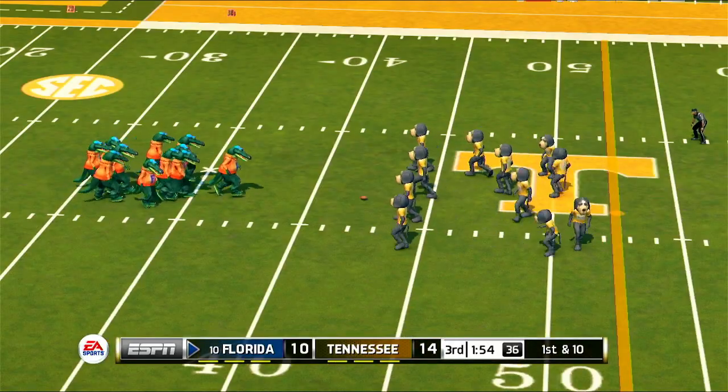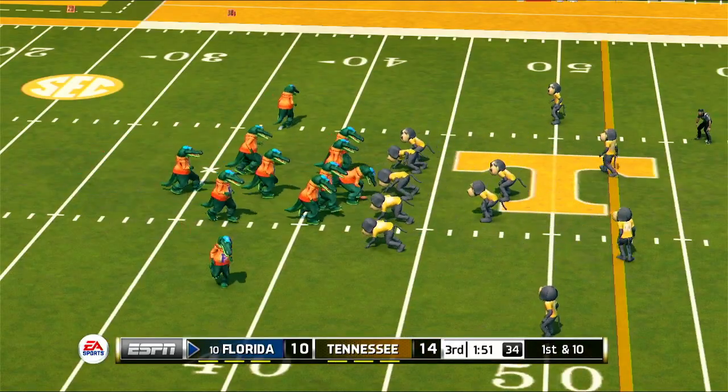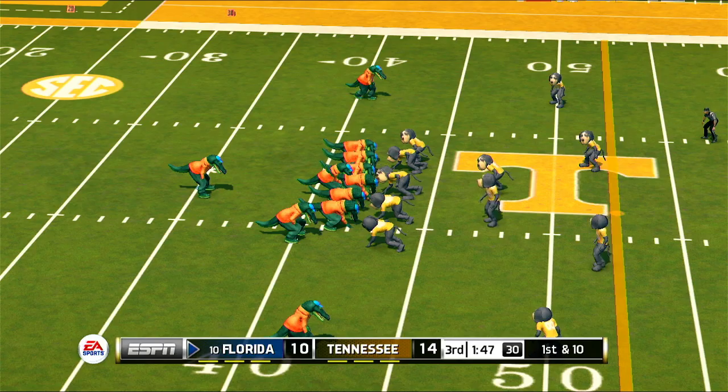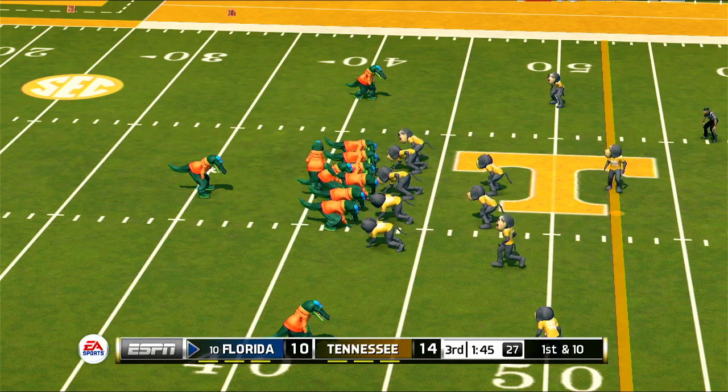First down. Double tight. Double tight. Hey, check Mike 45. Check Mike 45. Set. Green 88. Hot, hot. Green 88.